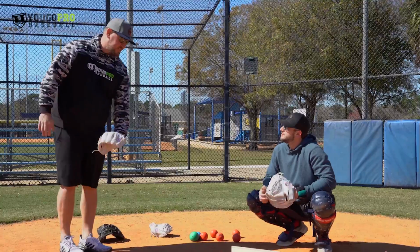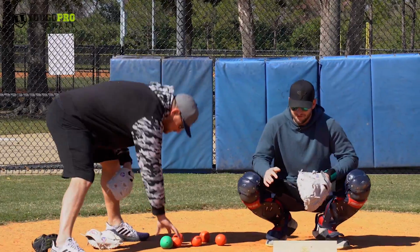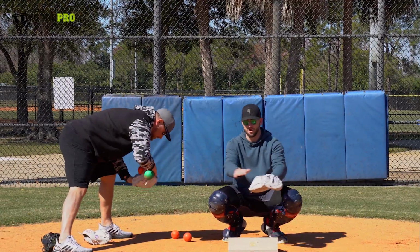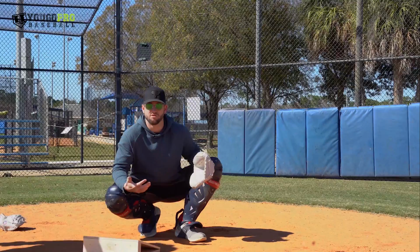How does that work versus just the ball that's down the middle coming up to it? Great question. The way that I like to visualize it is we have our standard zone, right? That's a rectangular zone. Think like the K zone that's on TV whenever you're watching big league games.